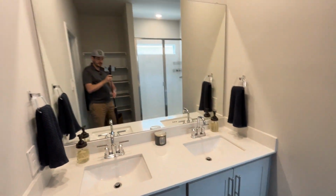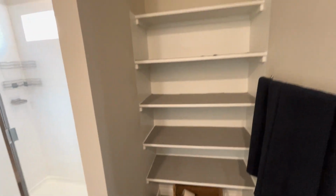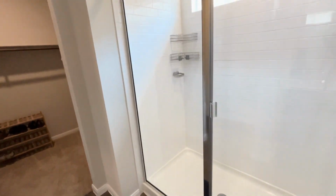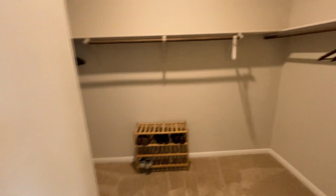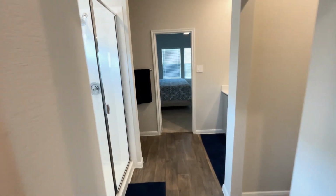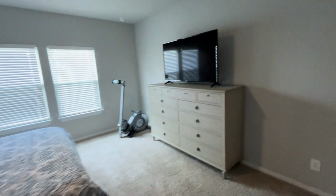Walking in, we do have a dual vanity. Open towel area. I wouldn't call it a linen closet. I love when they have the natural light coming in through the shower. That adds a lot. Pretty good sized shower. And then definitely the best closet we've seen so far. I'm gonna get the lights as I go through.